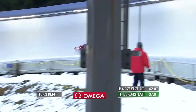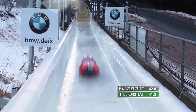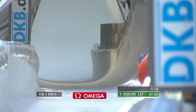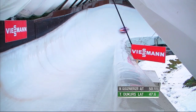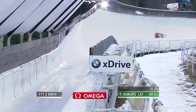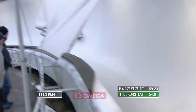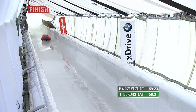Down the straight, 107.3 is good speed into the Kreisel. What does he keep on the exit? Needs to be up at 105. 106.5. Very quick indeed into 11 and 12. Next marker, 110. It should be 111 the way he's flying on the left right now. 111.3. There's the best speed, as expected from the World Cup ranked number two guy in the competition.